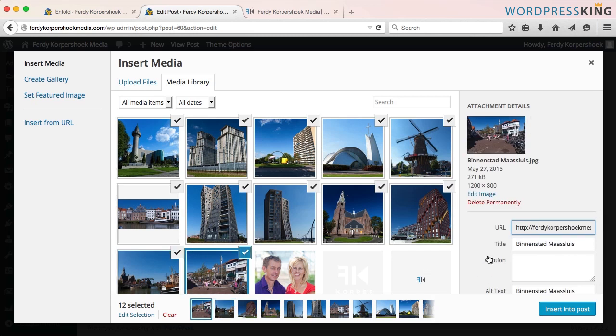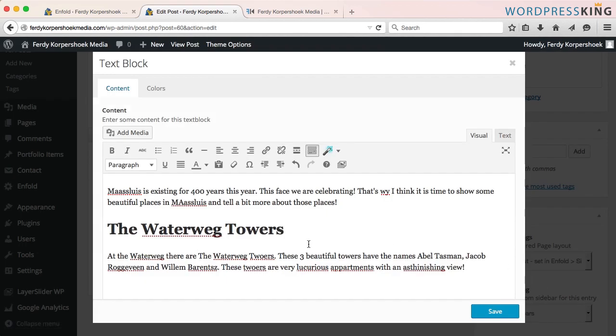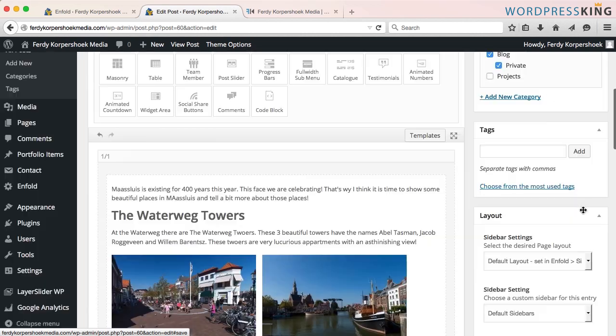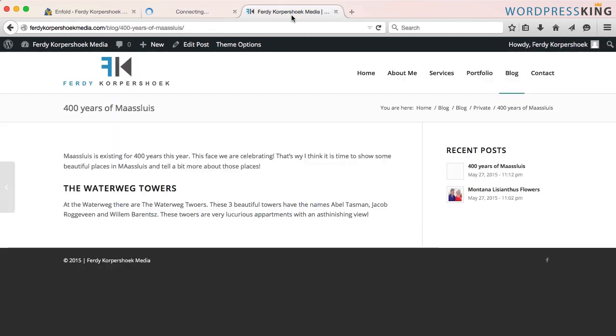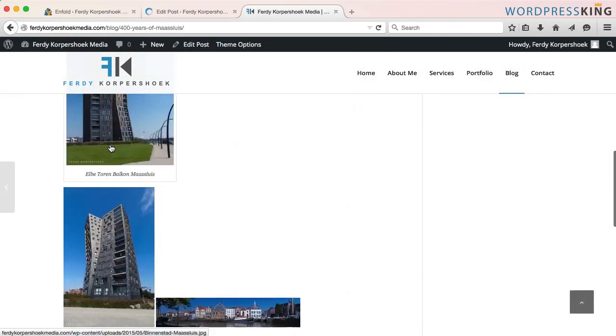And I scroll down. And what do I see here? I don't want to select them all because the size is small. So if I insert them into the post, they will show up as thumbnails. I save it, I update it, I take a look, and this is not what I want.